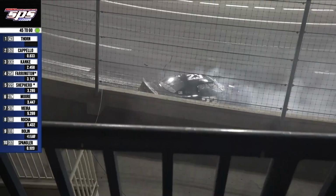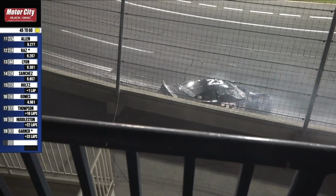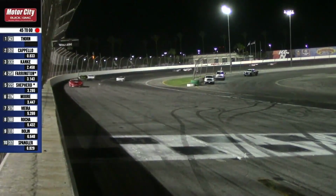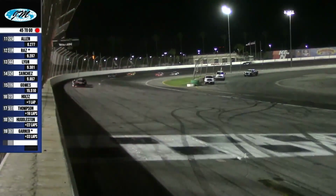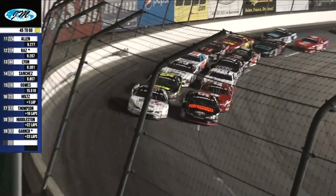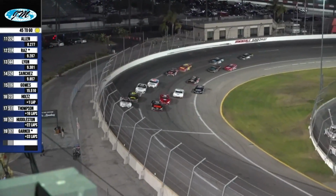And a big hit over in turn number 3. And you hate to see it, but Dan Holtz. Poor Dan Holtz. Now, we do have a replay here that we're going to take a look at. It's the tail end of it from the speed shot. Unfortunate for Holtz. The race returns with 45 laps to go.